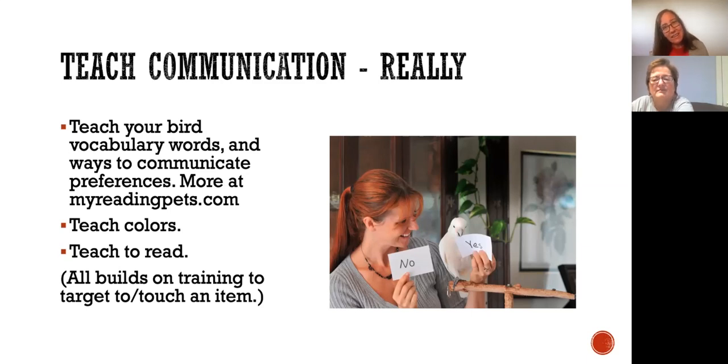We've got some folks who are doing free flight training. Wow. I know that is something wonderful if you can do it. We recommend, of course, working with a professional trainer and really making sure that you're at a very experienced level with training in that. But it's absolutely great exercise. Someone does scales with their birds. That's fantastic. You can also teach your bird colors and to read. And all of this builds on target training, which is teaching them to touch a target stick.